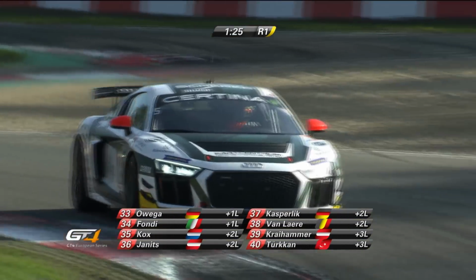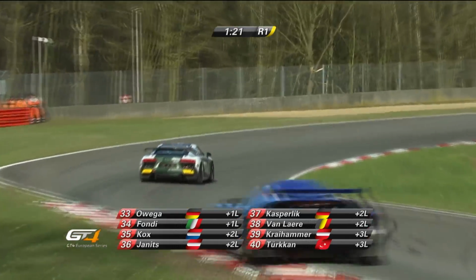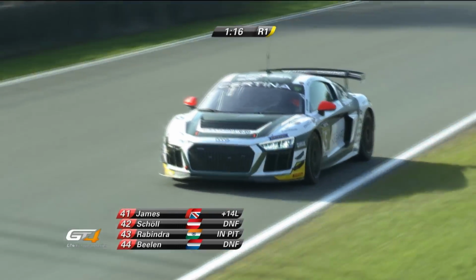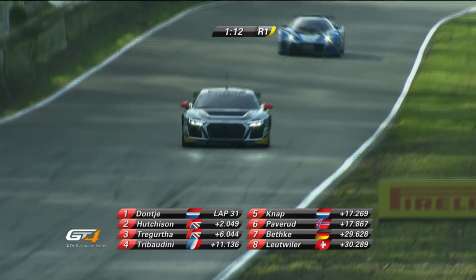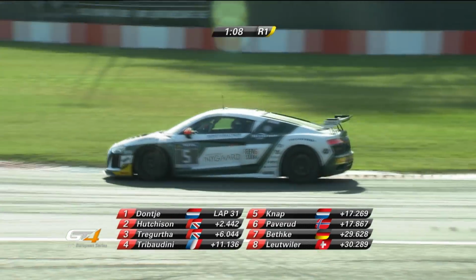And tucked in behind, he's got Nicky Leutviller in the number 22 Porsche Cayman. So Porsche Caymans first in the Pro-Am class, first in the Am class, covered by about half a second. In fact, they were a tenth of a second apart when they crossed the start-finish line, but just over a minute to go. And it's Milan Doncic stroking it home.